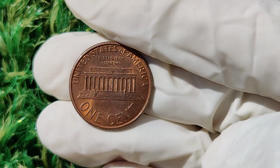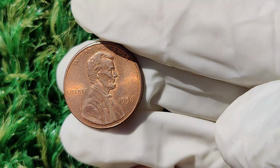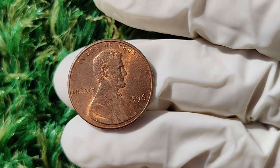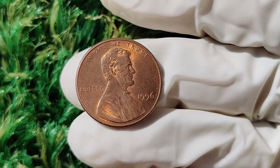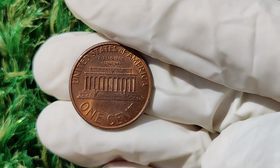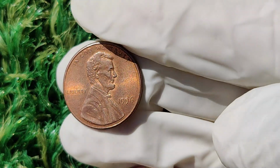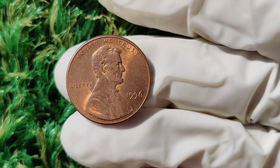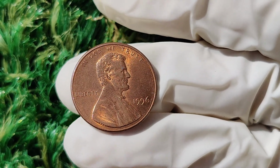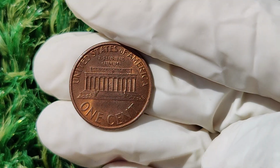To determine if you have a valuable 1995 Lincoln penny, look for the following key characteristics. Double-die obverse. Check for noticeable doubling in the lettering, particularly in "Liberty" and "In God We Trust." Mint mark. The 1995 penny was minted in Philadelphia, no mint mark, Denver, D mint mark, and San Francisco, S mint mark for proof coins. The double-die variety is more commonly found on Philadelphia minted coins. Coin condition. The better the condition, the higher the value. Coins graded as MS65 or higher by professional grading services like PCGS or NGC can sell for hundreds or even thousands of dollars. Red versus brown toning. Coins with a bright red copper color, designated as RD, tend to be worth more than brown or dull-toned pennies.